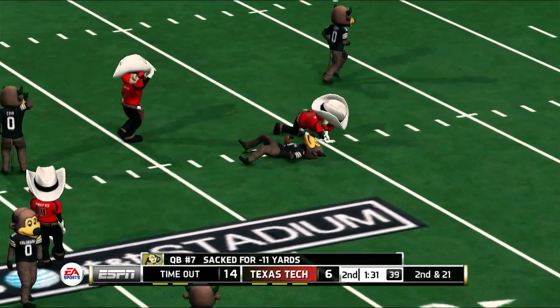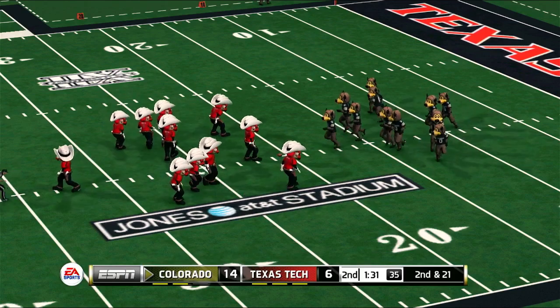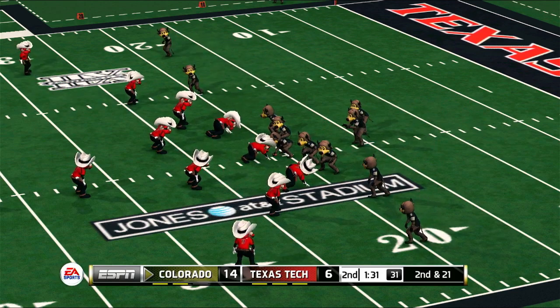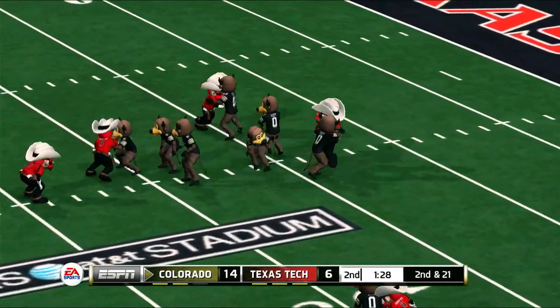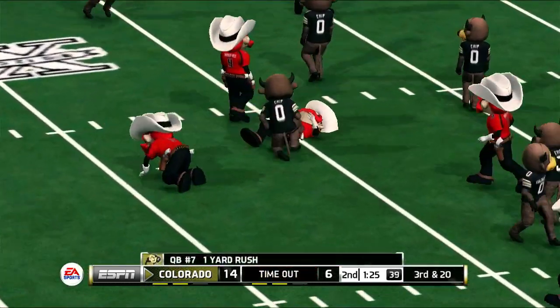And he's going to be sacked. Boy, Brad, that was a big hit on the quarterback. I'm going to be interested to see how he responds from this hit and whether or not he comes after his offensive lineman and challenges them to start playing a little bit better. Under pressure. He's taken down at the 21-yard line.